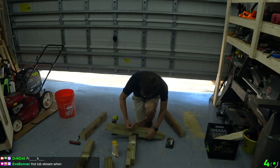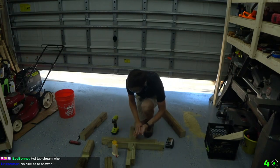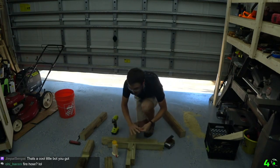So the glue isn't super required since I'm screwing it, but I like the extra support here.